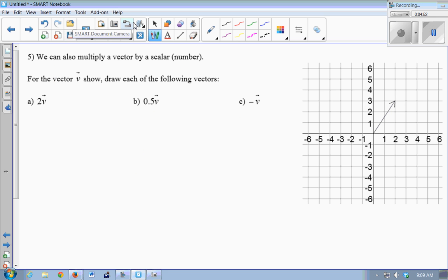Okay, so multiplying a vector by a scalar just lengthens or shortens the vector. So if you wanted to draw 2v, this vector in the plane is v. If I want to draw 2v, it would just double the length. So we would just draw it again. It's over 2, up 3, over 2. So this would be my new vector, 2v. And then half v would just make it half. So it would look like that. And negative v would flip it to go the opposite direction of what it's going in now. So it'll be the same length, over 2, down 3, but opposite direction.